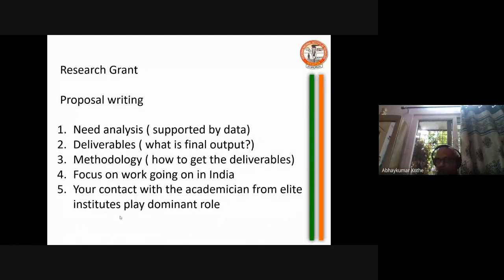Otherwise, I have seen, when I am the reviewer for many proposals, it's like a shopping list. The students just write in the proposal, I want this, I want this, I want this, like that. So I say, as if he is coming shopping in this funding agency, or he wants something to do with that. That should not be there. So think over it very carefully.